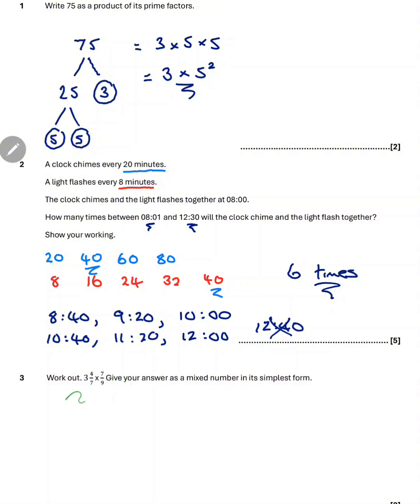Question 3, we've got some fraction work to do. Never ever work with mixed numbers, not in a non-calculator paper. We've got 3 and 4 sevenths, so straight away I'm going to turn that to an improper fraction. 3 times 7 is 21. Add on the 4 is 25. So we've got 25 sevenths. We're going to multiply that by 7 ninths. Now you could do 25 times 7, 7 times 9, and then simplify your answer. But there's a cheeky little shortcut here. We've got 7 on top, 7 on bottom. This is just multiplication. So I can literally cancel both of those out. And you end up with 25 ninths.